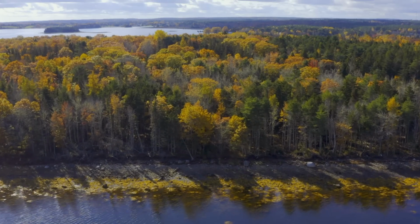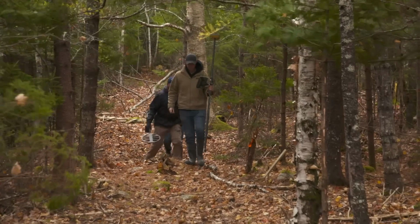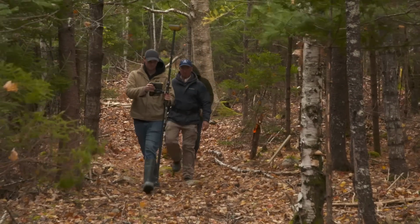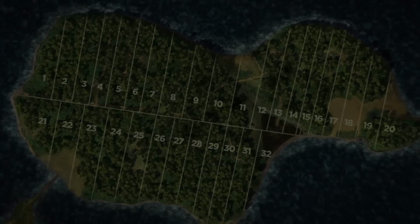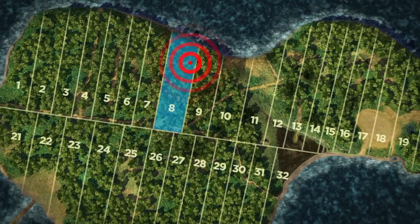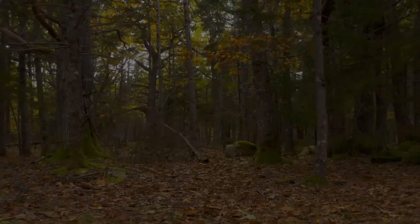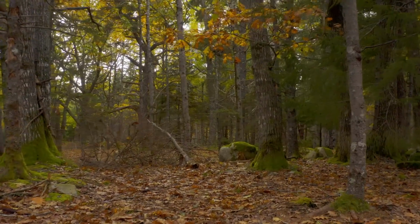All right, guys, it's just right up here. Metal detection expert Gary Drayton, along with Jack Begley and surveyor Steve Guptill, arrive on Lot 8. Located on the western side of the island, Lot 8 has continued to produce compelling clues that may be critical in helping to solve the Oak Island mystery.